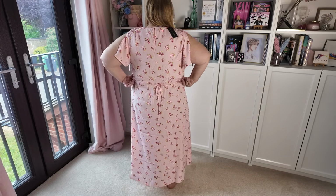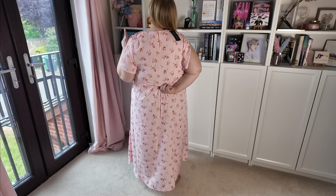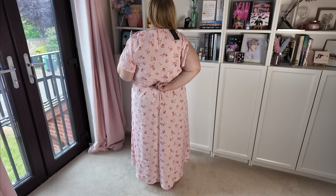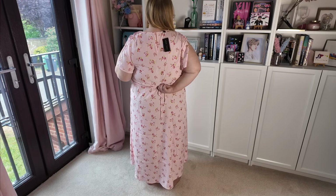I referenced earlier, in an earlier video I meant, that the seam on this dress hits higher than the black one, which hits me here. I've got a large back. Just shows the inconsistencies that New Look have when it's exactly the same style dress in the same size, but the patterns have been cut and sewn so slightly differently.